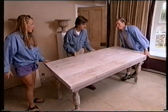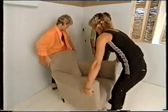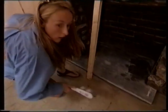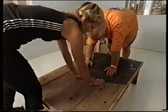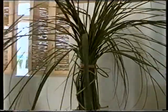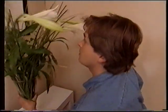Andy built it, didn't he? Yeah. Right, you stand on the front. I don't think that's going to move, do you? Right, let's get these covers on because there's no time. Big palm tree then. Finished.